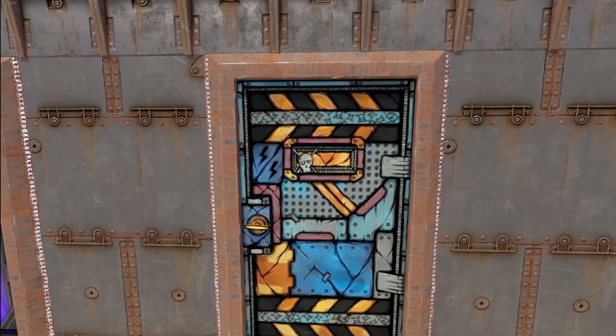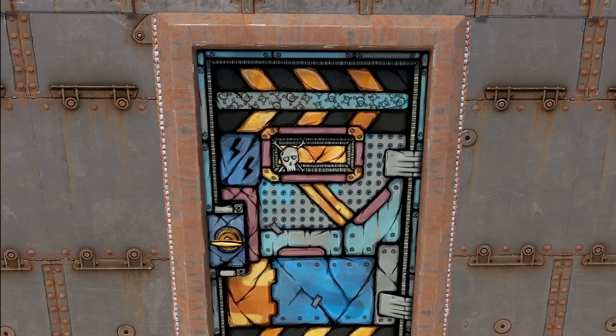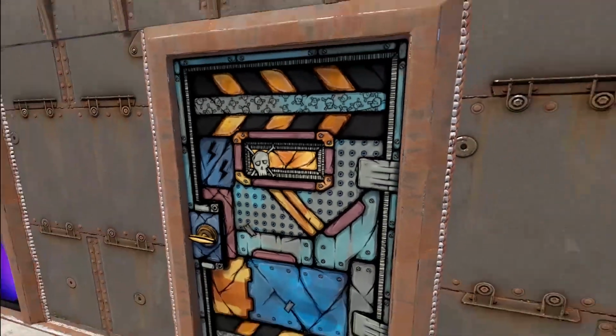Moving on, we've got a continuation in the cell shading set with version 2 of the armored door. That cell shade definitely looks very cool. Always well done, and always reminds me of Borderlands.